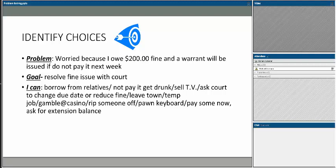If we go back to the $200 fine and the warrant, we know our goal is getting it resolved, and these are the choices that will help you get to your goal. You can look at all of these items as choices you can make that would help you resolve your problem situation. But notice that each one also comes with a consequence, which we'll talk about shortly.